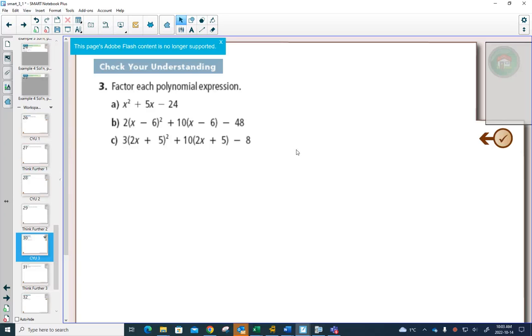I think this first one, right beside, you can do this right away. Bracket, bracket, bracket, bracket. Okay, I would think about my first ones and my last ones, just like we've been doing all along.